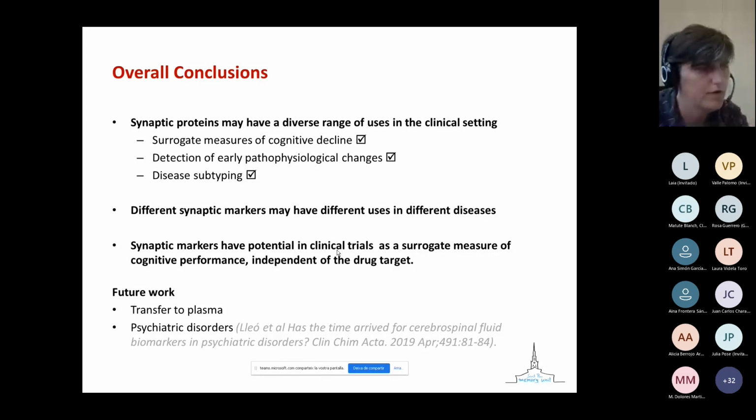Moving forward, we are continuing to try and validate these findings in independent cohorts. We are also trying to transfer to plasma. We have some working assays that can detect VAMP2 at least in plasma, and we'd like to see whether it works as a blood biomarker. As I mentioned at the beginning of the talk, there is also potential use of these biomarkers in psychiatric disorders, so we are looking for collaborations with people who may have samples from psychiatric or affective disorders.